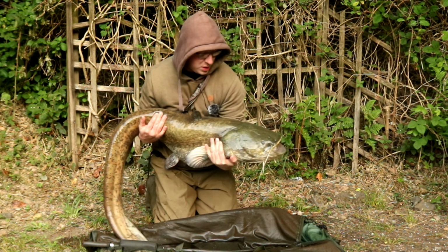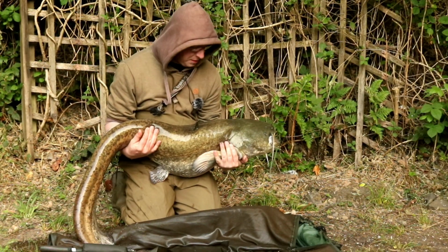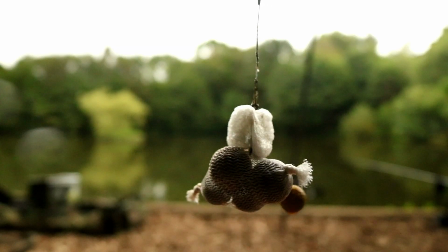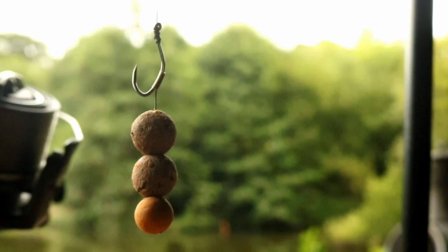Yeah, buzzing. That's my first ever catfish, and my PB's 52.10. That's mint. It's doing me back in. The catfish actually fell to a snowman setup, with the actual catfish presentation not producing a bite.